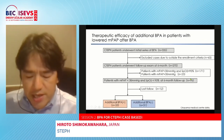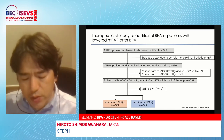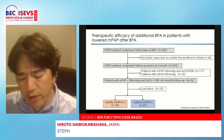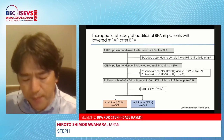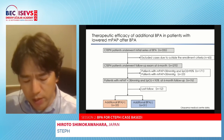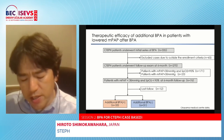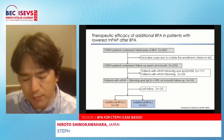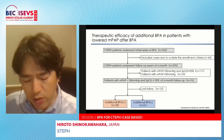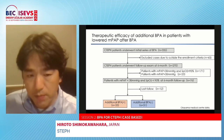So is it essential to treat the residual regions with BPA? If so, additional BPA procedures could further improve the hemodynamics, exercise capacity, or oxygenation, even in CTEPH patients with lowered mean pulmonary artery pressure after BPA. We investigated the efficacy of additional BPA in CTEPH patients with mean PAP less than 30 millimeters mercury and oxygen saturation less than 95% at 6 months of follow-up after BPA.